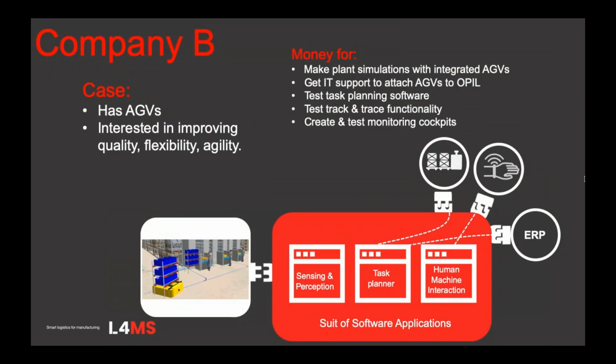In scenario B, it could be a step farther. It could be a warehousing premises with AGVs already existing and operating. Maybe there is a problem with human-machine connection somewhere. So you want to fix the issues that you see daily. You want to improve something, maybe it's too costly, maybe it's too slow, maybe the quality of the process is not there. So again, L4MS could be a very good response here. And then all the simulations, task planning software, and all the track and trace functionalities of OPIL should help you move forward and overcome the problems that you identified so far.